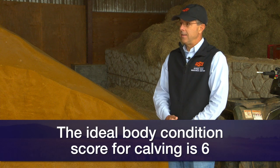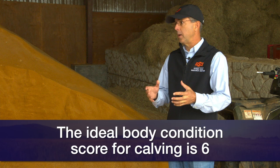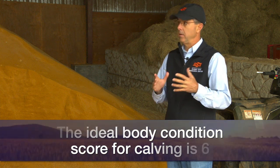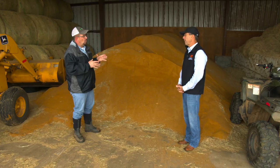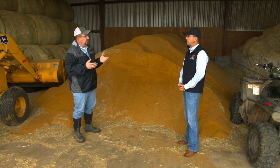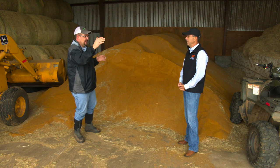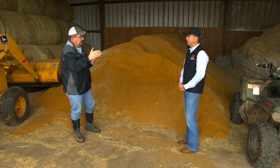As you mentioned, the challenge in a fall calving herd is keeping them in good body condition between calving and breeding. What do you recommend for producers who are in that gray area right now, with their eyes on Thanksgiving time, whenever they can start breeding back?